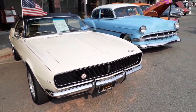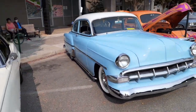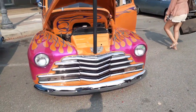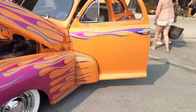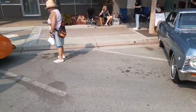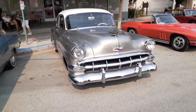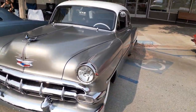Look, another Camaro. This is an RS though. One of the SS. This is for sale. $25,000. Hey, this is the price. A Chevelle. This one has nice paint. I mean, it's a Chevelle. That's a nice paint.